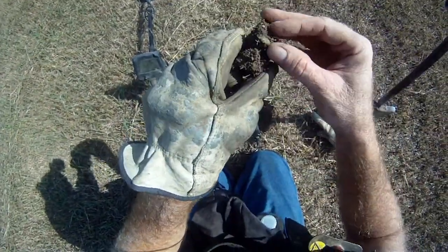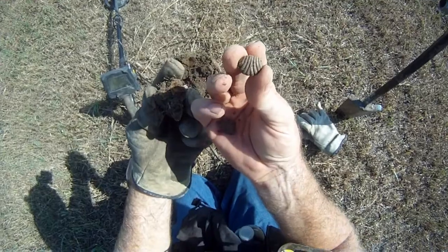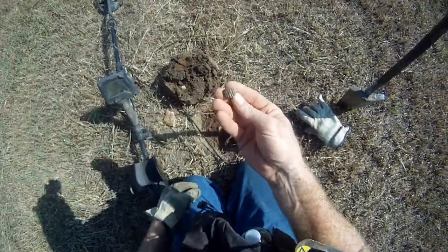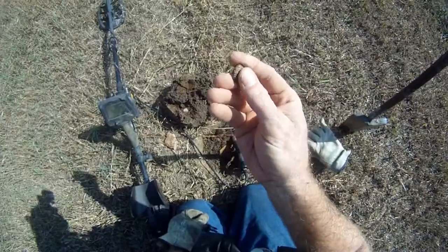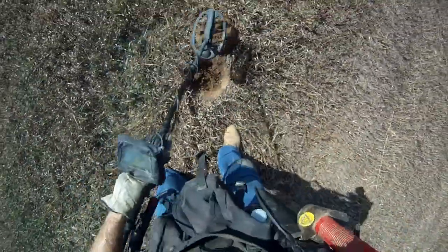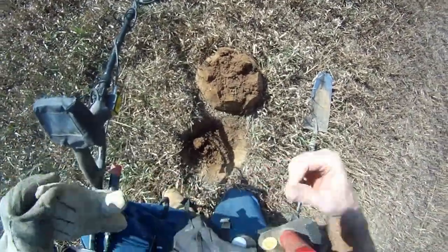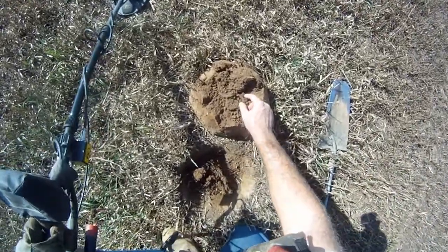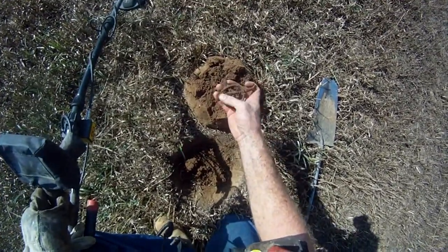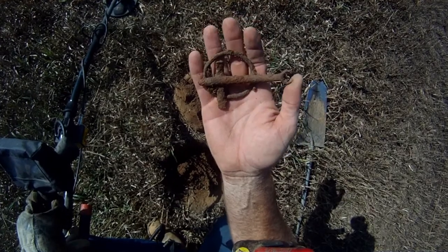It's something right here. Looks like some kind of a, this is a little handle for a drawer. See that right there? Looks like some kind of a snaffle bit. These are early. Find these quite often. That is really neat. Either a watering bit or a snaffle bit.